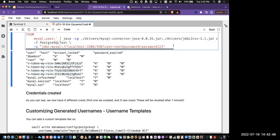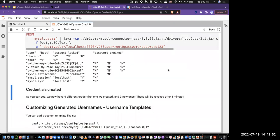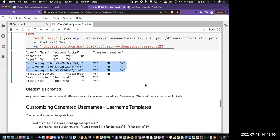So if I just rerun this statement again, we're actually down to 3. So my original 1 that I generated to create the table has already gone. And I'll come back to execute this statement again, and you'll see these 3 will have disappeared.